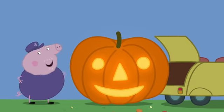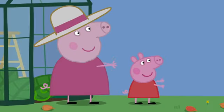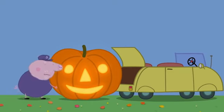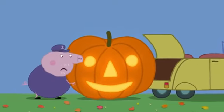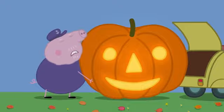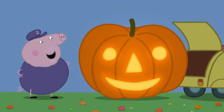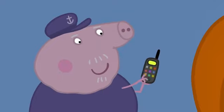We're out of the greenhouse. Now for step two. We lift it into the car. The pumpkin is impossible to lift. I told you it was too big. It's not too big. We just need a bit of help.